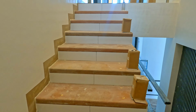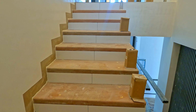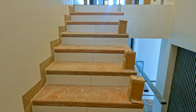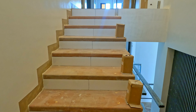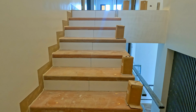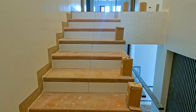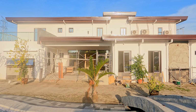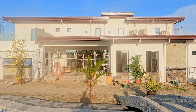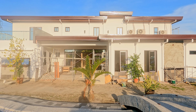The split where we have two tiles on each of the risers, they will be doing something to effectively hide that, so it will appear as though in the end there is only a single tile across there. The bell's just gone. It's 4:30. The guys are heading out.